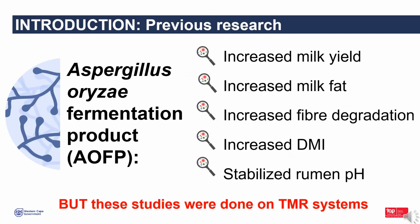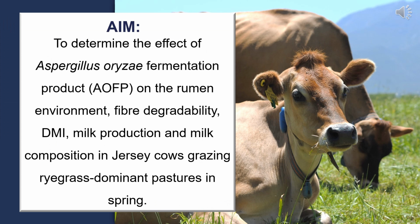From previous research, it is evident that Aspergillus oryzae fermentation product has the potential to increase milk yield, increase milk fat content, stabilize rumen pH, increase fiber degradation, and increase dry matter intake. But these studies were done on cows in TMR systems, and TMR and pasture-based systems are not the same. Therefore, the aim of this study was to determine the effect of Aspergillus oryzae fermentation product on the rumen environment, fiber degradability, dry matter intake, milk production, and milk composition in Jersey cows grazing ryegrass dominant pastures in spring.